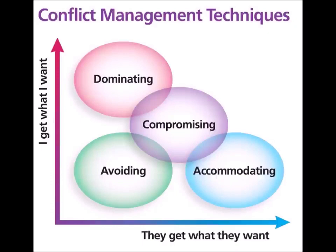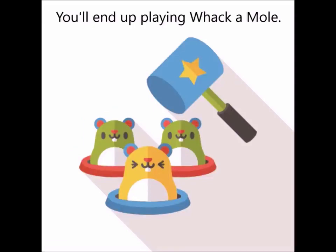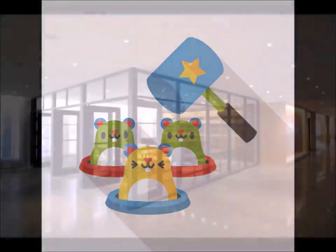Now, while compromising can settle a dispute, it cannot bring about long-term alignment. If emotions are high and everyone is deeply committed to their position, compromising is not the best solution. Because in compromising on an emotionally charged issue, you run the risk of playing that never-ending game of whack-a-mole, where you might settle this dispute, but another one pops up somewhere else.